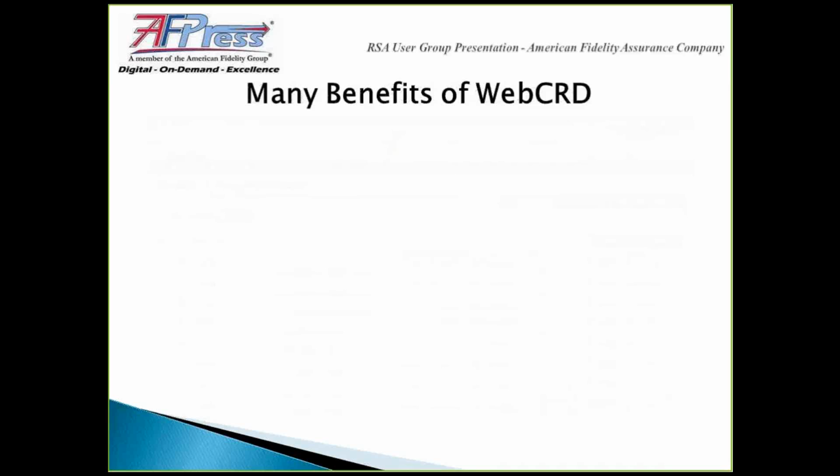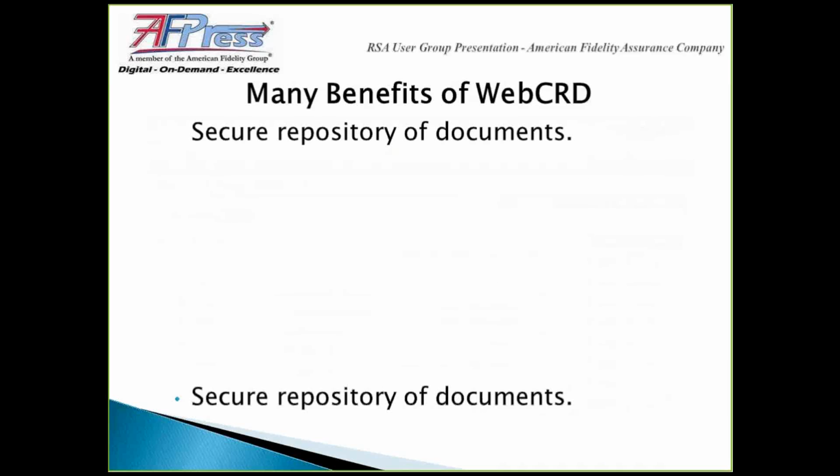But to American Fidelity, the most important features of WebCRD are it's a secure repository for our documents. We can isolate who can see what and when they can't see it. We can remove them easily from the system. It's a very tight system. People can only see what they're authorized to see. It's highly important, especially for an insurance company.